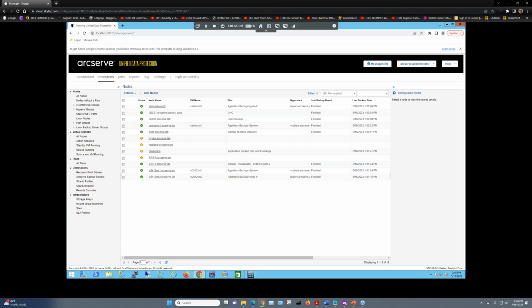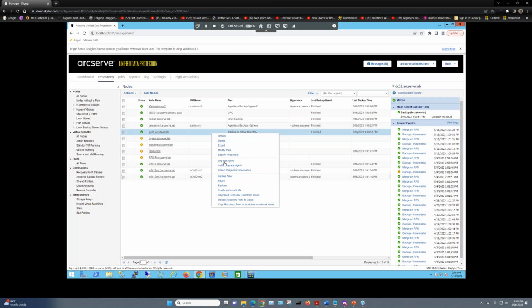Now I'm on my resource tab. The resource tab is where I do everything within UDP. We put a lot of effort within Unified Data Protection to make sure that you do not need a PhD in another console, where you need to know a million different tabs depending on what you want to do. We try to keep you in one section for everything you want to do. Even if I wanted to trigger a backup real quick, right click, backup now.